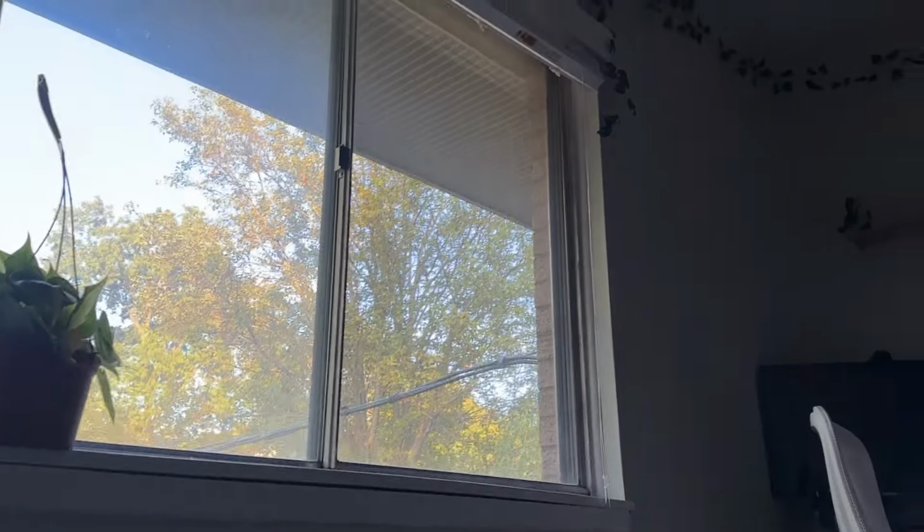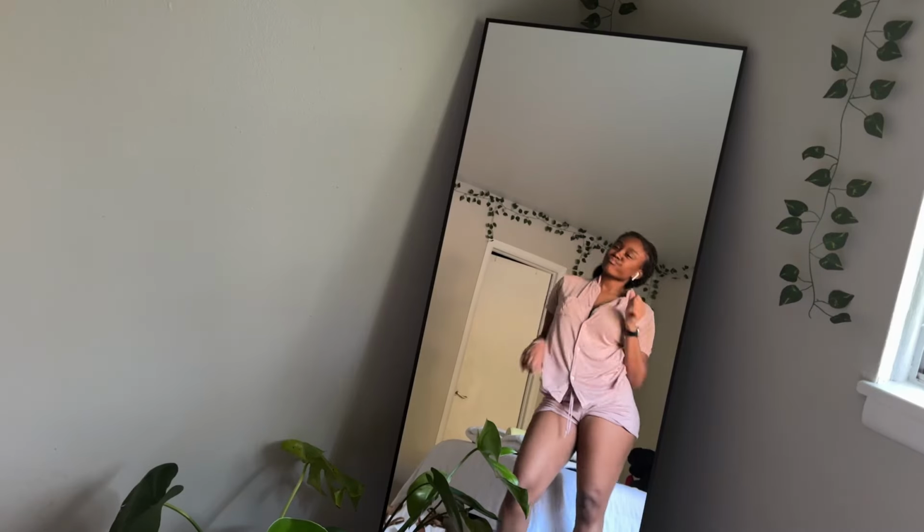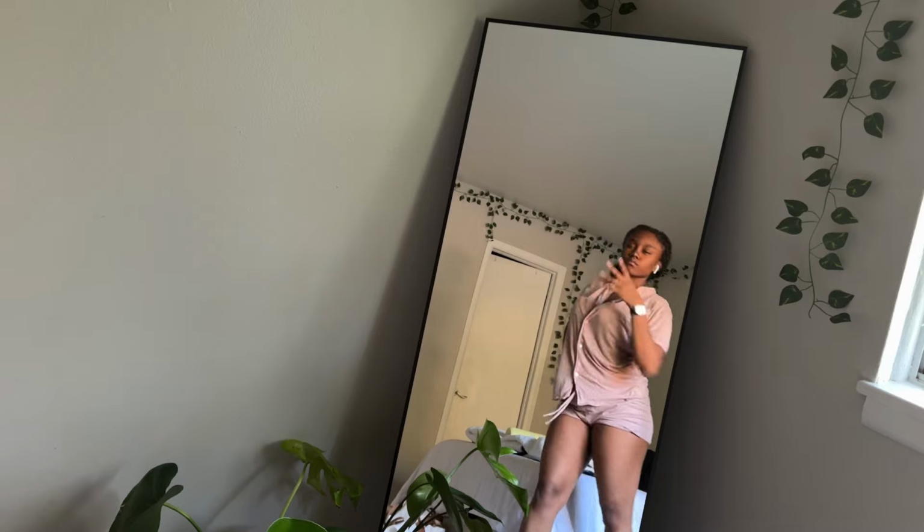So I love my plants, and I love this mirror. You guys did not see that in my move-in tour, but I did get this mirror for $40 on Amazon, and it's just so crispy, it's clear, it's gorgeous. Like, I can't imagine not starting my day now with it.